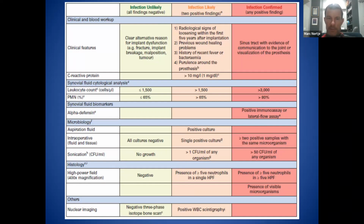Alpha-defensin is a biomarker produced by the leukocytes. I'm not sure which cell line, I can't remember which cell line makes it, but basically, if you pick up alpha-defensin protein in the synovial fluid, it is confirmatory that there are bacteria in that fluid, and this is the body or the cellular response to the bacteria as this protein.